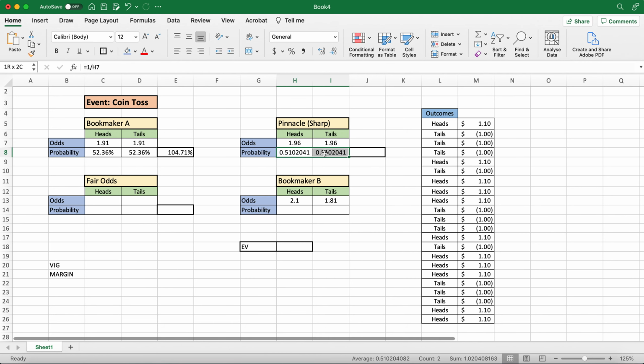We'll do that one, put these ones into percentage, and we'll calculate the total probability. That plus that. Cool, so that one's coming out a little bit better, 102.04%, but obviously that's still not adding up to 100%, so these aren't quite fair odds. The way we calculate fair odds is pretty simple. We'll calculate the probability first, and then we'll calculate the odds.